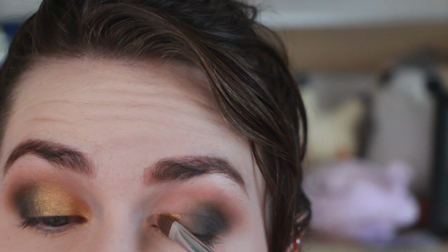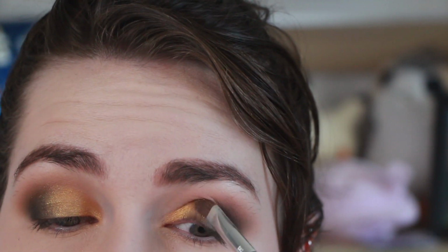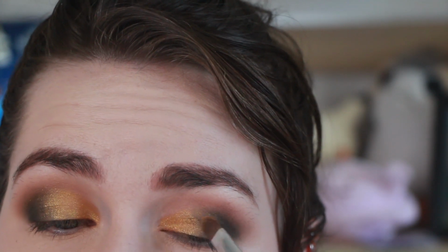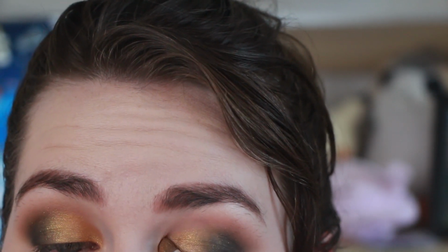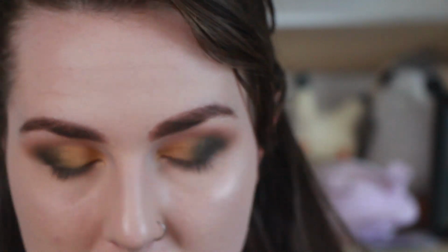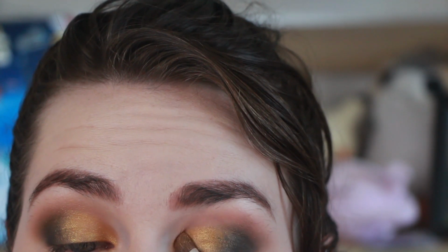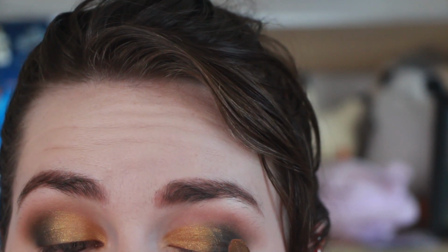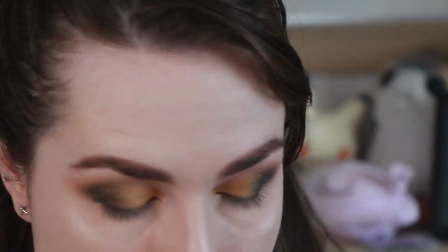I'll probably go in after with my finger and just pack some of that color on nice and dense, so it's very gold, because we want this to be the standout on our eyes. This is so pretty. This is where you go back in if you got any of the Super Shock shadows from the collection. This is where you could put some extra glitter over the top if you wanted to with those Super Shock shadows.